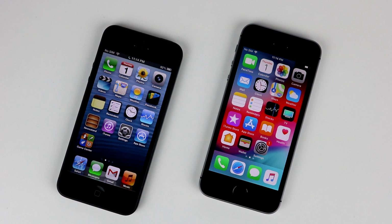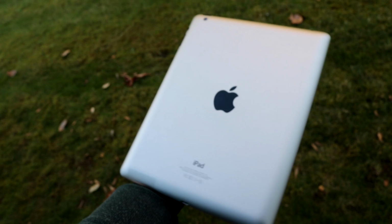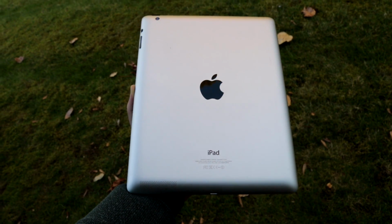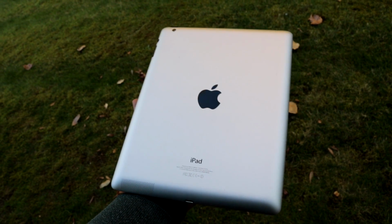Luckily, iOS 12 has worked to fix all the bugs iOS 11 brought and has actually done a pretty good job. I would argue iOS 12 has probably been the best update in terms of performance and consistency since iOS 6, which is great, but it's pretty sad that it's taken us this long to get back to where we were in 2012.